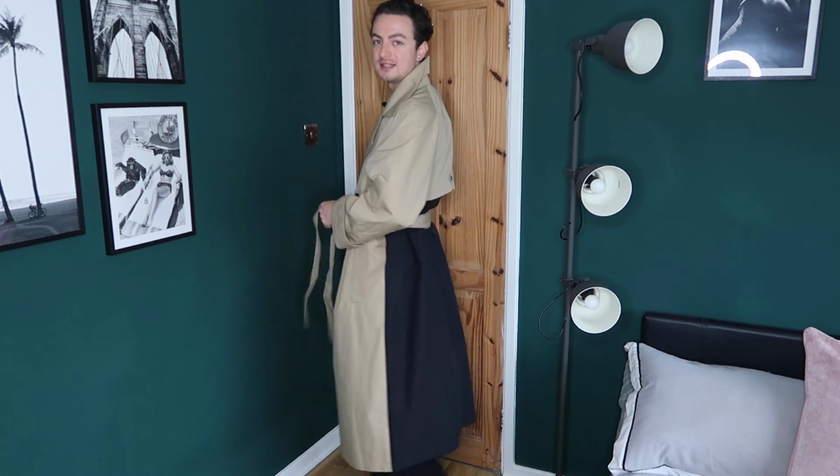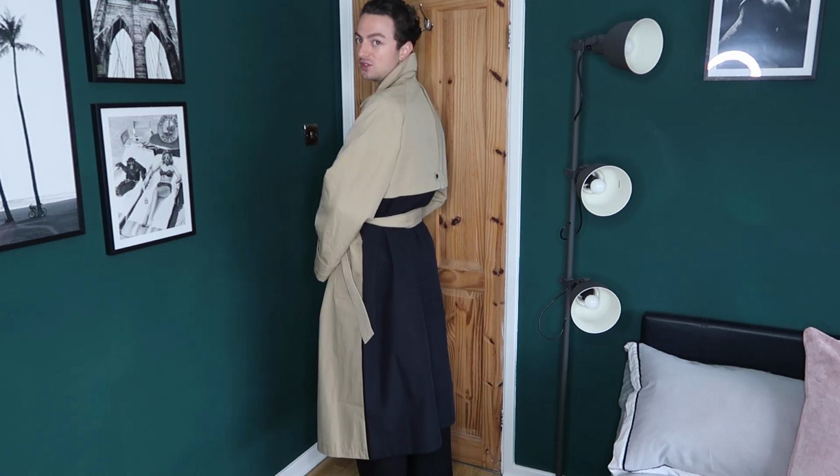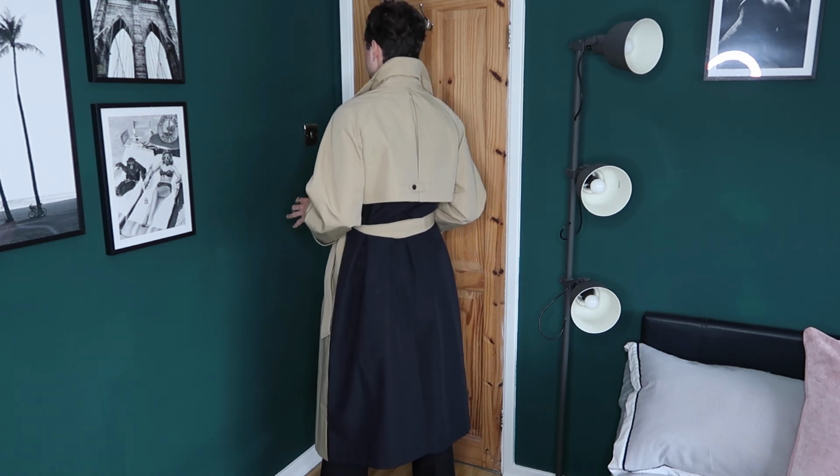And then when you do this coat up, one moment, when you pull it in here, it's really going to snatch you in at the waist, and it's going to give you really, really nice shape. In Jimin's though, he's gone for a black belt, and there is a very, very simple way to fix this if your coat doesn't come with a black belt.